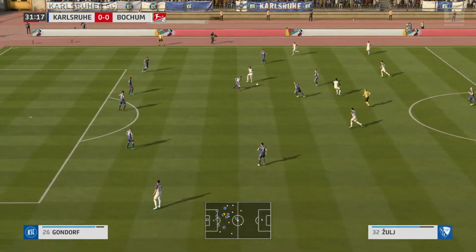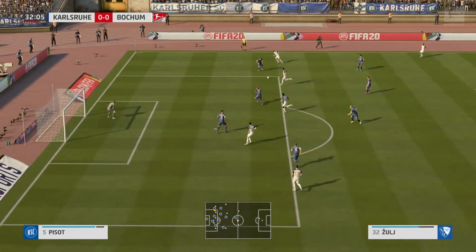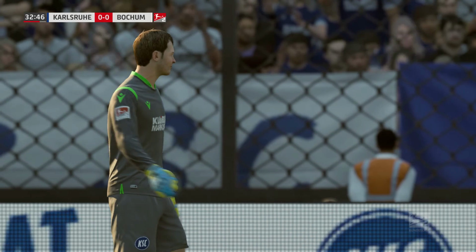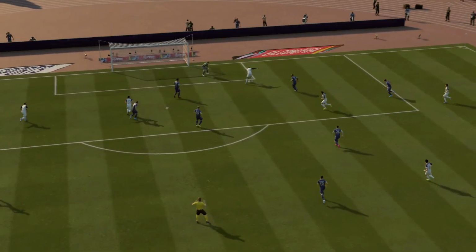Lucia. Passing it with a bit of panache. Plenty of players waiting in the middle. Oh, a nice looking pass. A very high degree of difficulty for any goalkeeper. Sheer quality. Quality of the shot and certainly quality of the save.